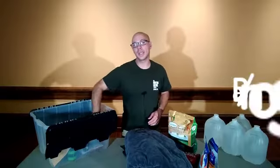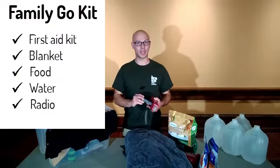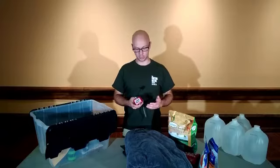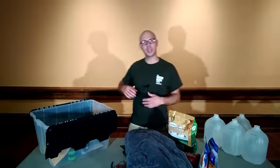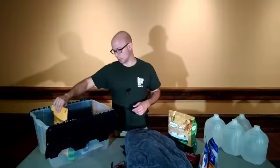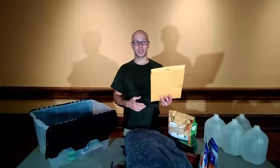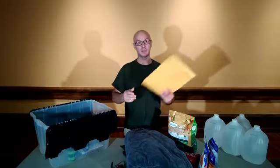You're going to need an emergency radio. This one has a solar panel and a hand crank generator on it. If you don't have one like that, that's okay. You just need to make sure you have some extra batteries for it. You're going to need to have some important documents in your kit. This envelope contains family photos, computer files on a thumb drive. It has copies of identification. It's got some cash and coins in it, and it has a map of the area.